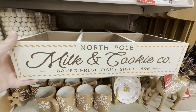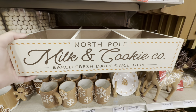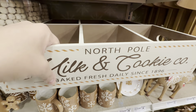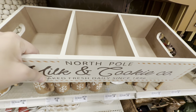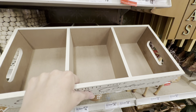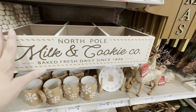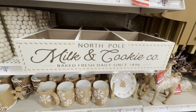They also have this crate here for $29.99. North Pole Milk and Cookie Company, baked fresh daily since 1896. This would be great in a kitchen. You can put faux plants and florals in it. You can put hot chocolate packs in here. A lot you can do with something like this. That's really nice. That's all wood.